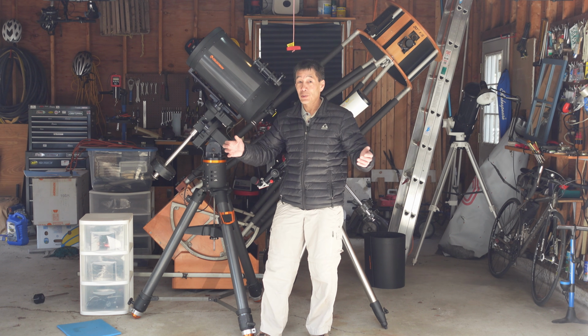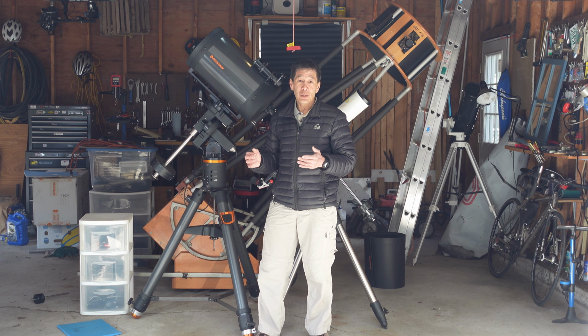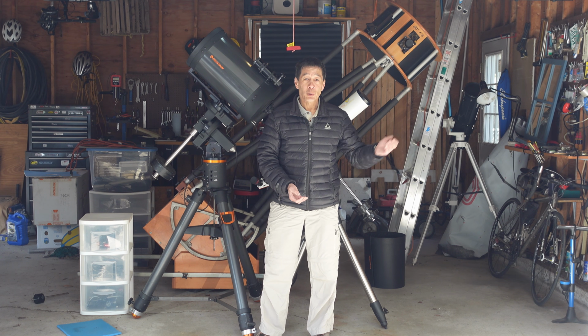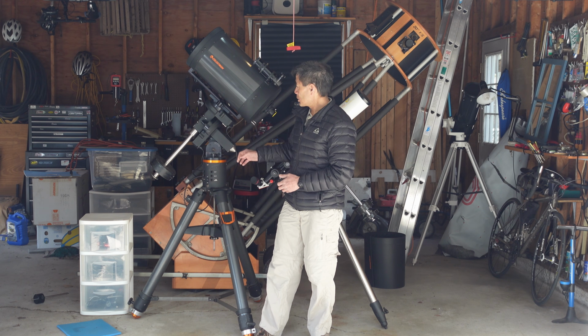Sometimes it'll run away by itself without you touching anything. It's disconcerting because it means the mount must be attended to at all times. I can't start an astrophotography session and go inside and do something. I have to actually be here, because if the mount runs away, it can actually run into itself.